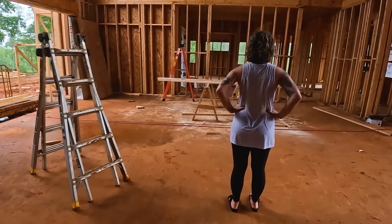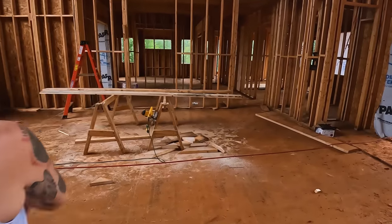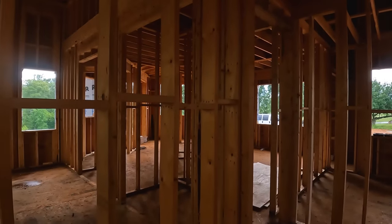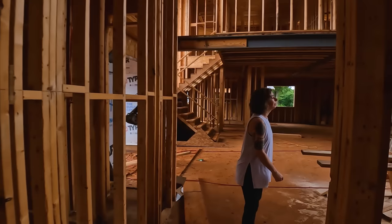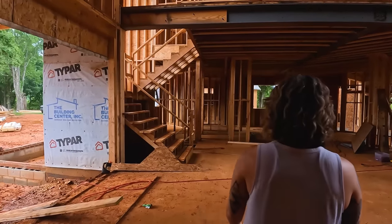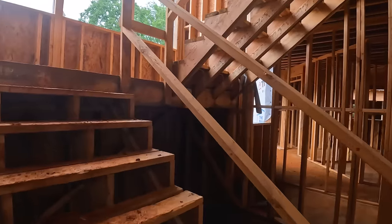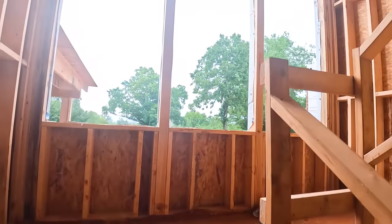Anything changed over here that you can see? No. Close. Oh, yeah. Let's walk over there and look at that. What's changed since last time we were in here showing y'all? Oh yeah, we got to show the upstairs window. Those windows too. Oh yeah, they started framing these out.